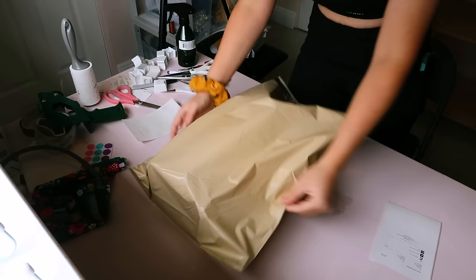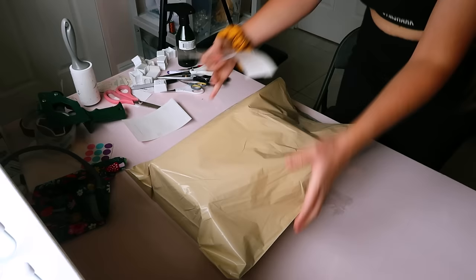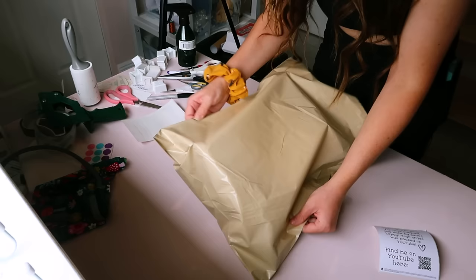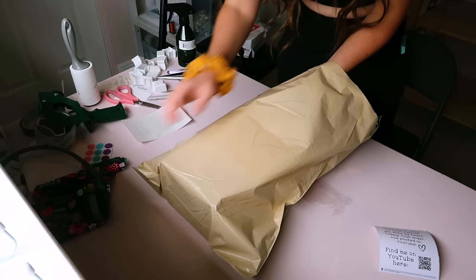Okay, and then I'm gonna put my packing slip in there, and let me actually also grab my thank you note. Go ahead and write my thank you note real quick. Okay, I got my packing slip in there, and I'm gonna go ahead and put my thank you card. Get that in there. I know it's kind of a big bag, but I think this is the best bag for the job.